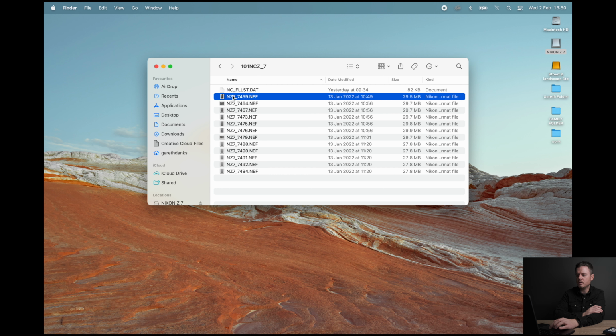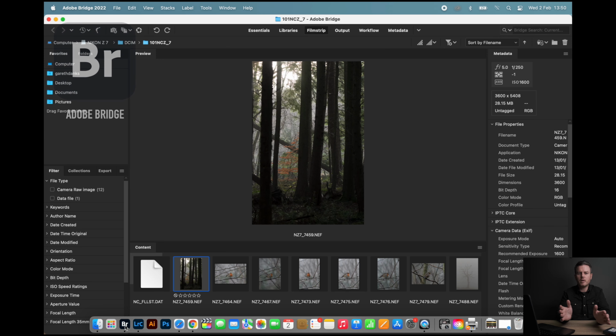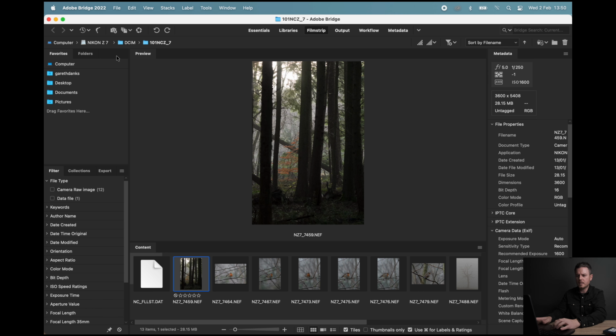Here's all the files I took the other day, and I would drag all these files into Adobe Bridge. Now this is where I go through and whittle down all the pictures that I've taken. Say I've taken 150 pictures and you want to keep 2 or 5 or whatever it is. I would normally go through and just give ratings.